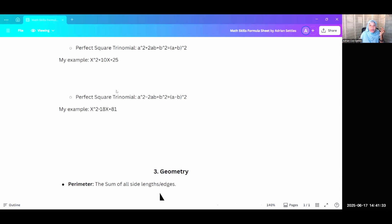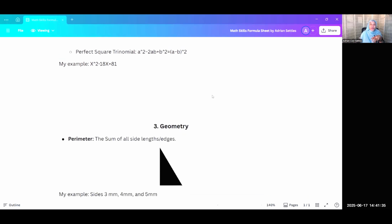All right. So the next problem is a perfect square trinomial. This one is very similar to the last one. However, this one has a subtraction sign in here, so it's a slight difference. So you have x squared minus 18x plus 81. Same concept. You're looking for two numbers that multiply to get 81, but when you add them, you get 18.